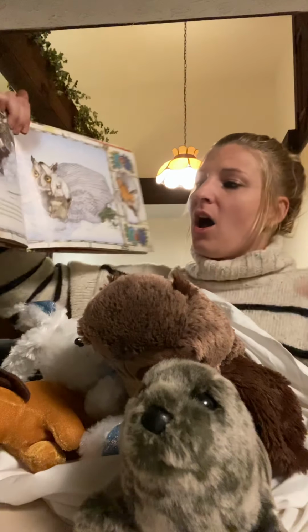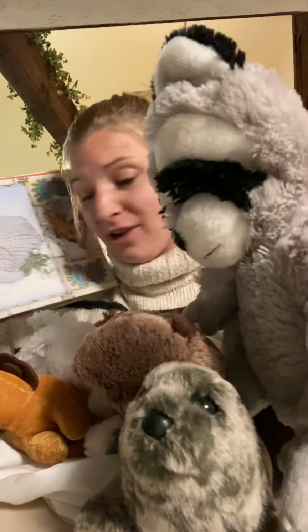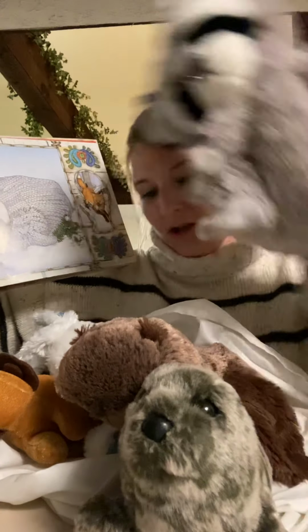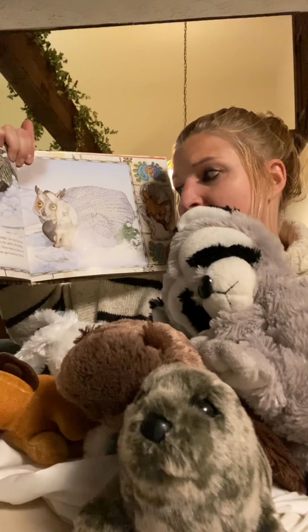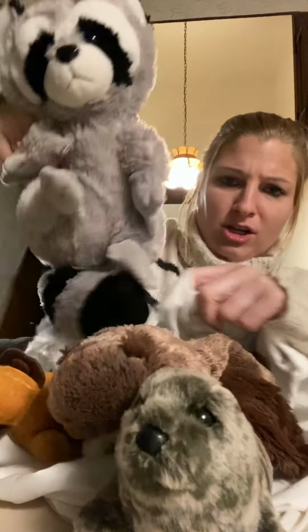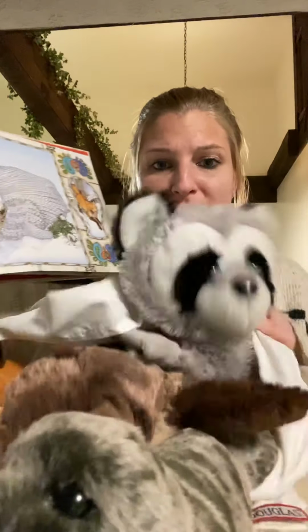Wow. Up through the snow appeared a badger. He eyed the mitten and began to climb in. The mole, the rabbit, the hedgehog, and the owl were not pleased. There was no room left, but when they saw his sharp diggers, they let him in. Excuse me, everybody, I'm coming on in. So he went into the mitten. Guys, this mitten is getting pretty cozy.